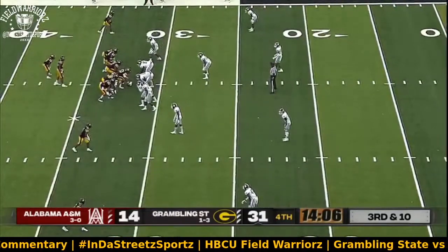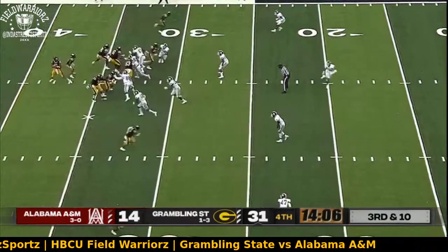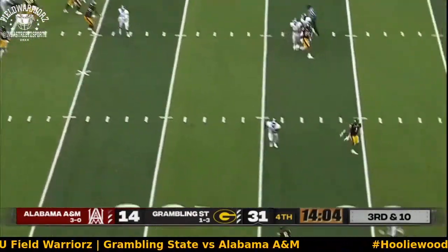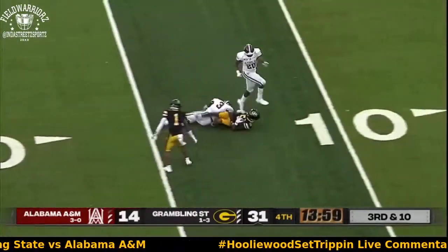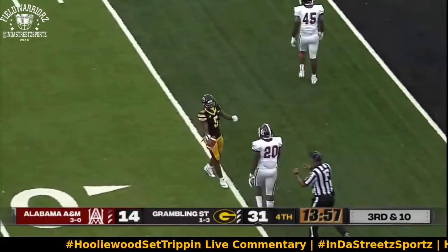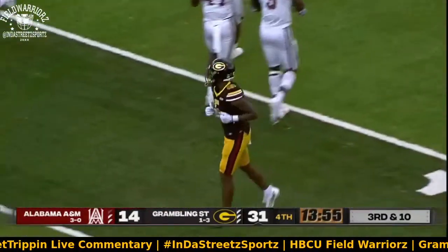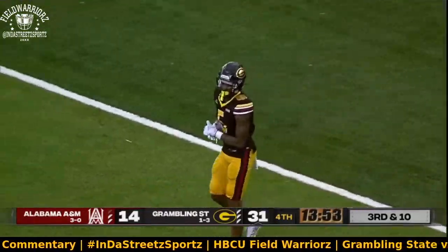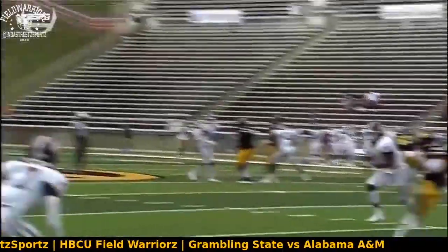So Bowden with a third and 10 for the Grambling Tigers. They send the blitz his way again, but he completes the pass. It is Cash Foley with his first catch of the day, and what a job by Cash Foley to get that ball upfield and pick up that first down. Go get the cash. Get the cash. That's a football player's name, isn't it? Exactly. That's like a show me the money name, isn't it?